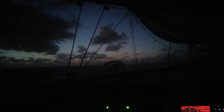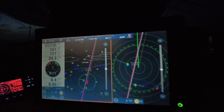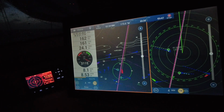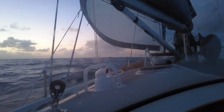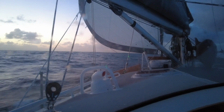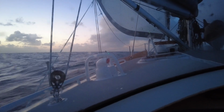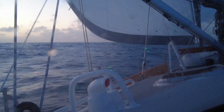It's starting to be light. The sun is not up, but we see light anyway, and we are almost over the last crossing, the last lane, so to say, of the ships. Now in the morning we got visitors. I don't know if it's possible to see, but I don't want to go out. Dolphins here.